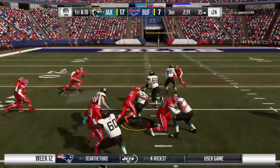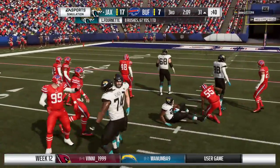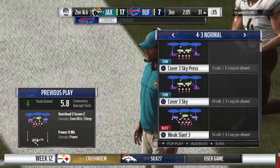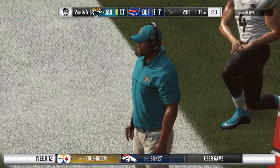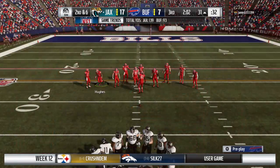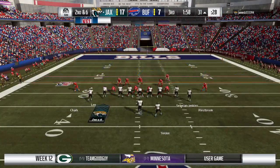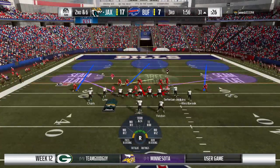Trying to get the run game going. This is Fournette. And he's going to fight his way forward here for a modest gain. It's a pickup of 4, and it'll bring up second down. Third quarter, and you've got the lead. You're not ready to go into that 4-minute offense to close the game out, but a running game can really benefit your team right now.